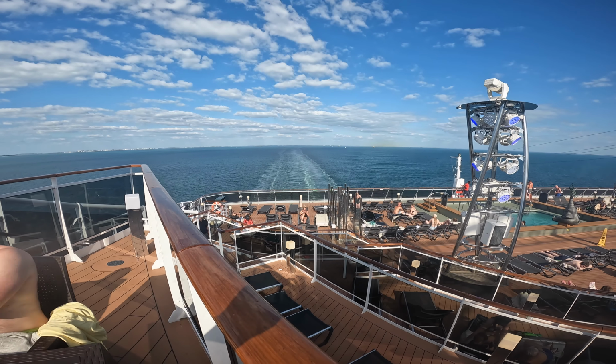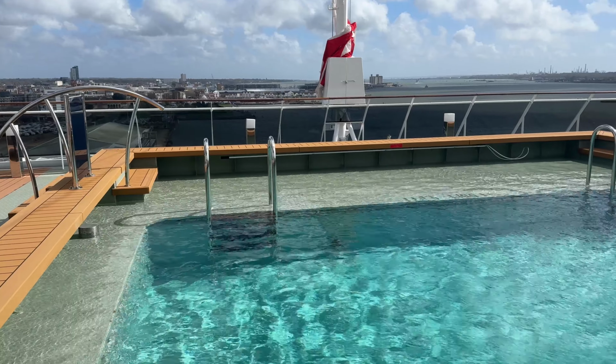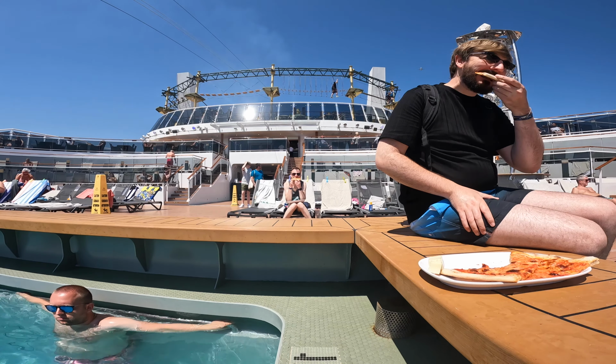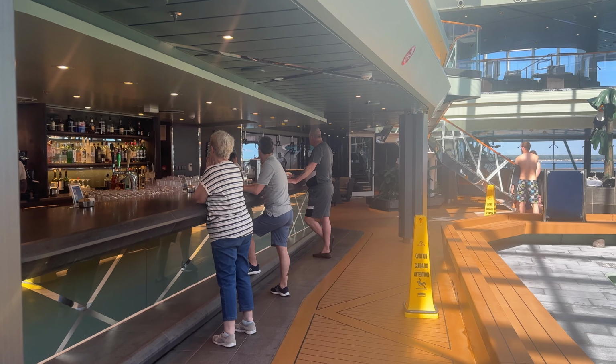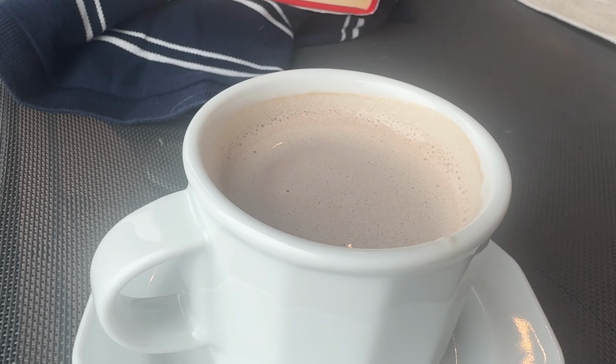Adjacent to the bar is the Horizon Pool, which offers stunning sea views and even features a playful elephant sculpture. While this may not be the largest pool on the ship, there's plenty of space to swim and have a little bit of fun. The tropical bar located in the Solarium is a fantastic spot to grab a drink without the lengthy queues often found at the main pool bar, especially on a busy sea day.